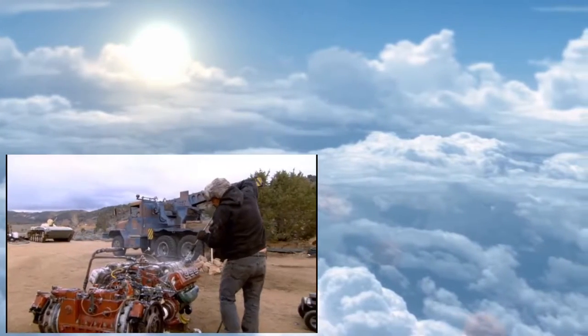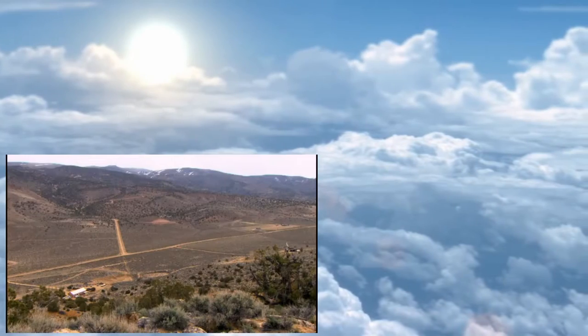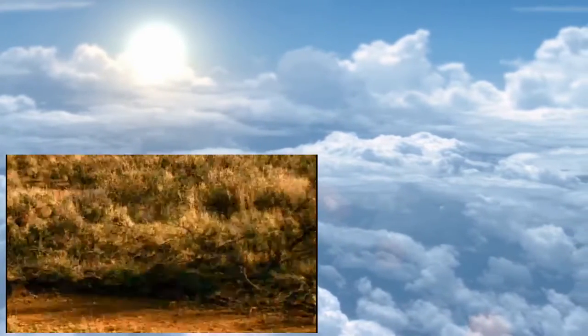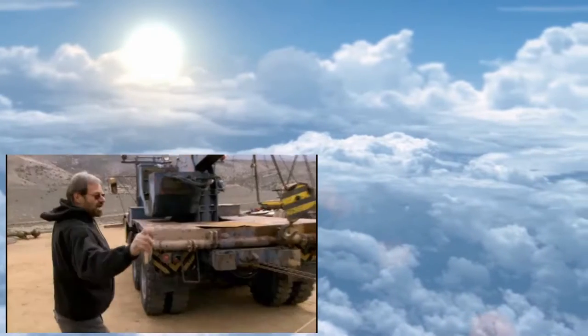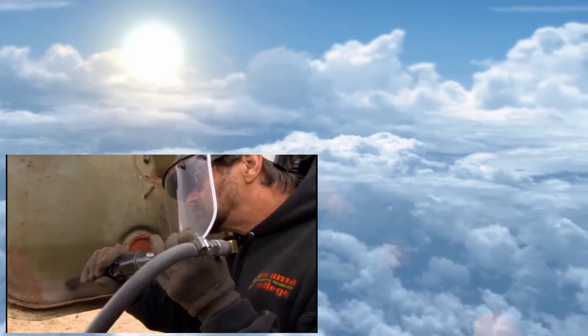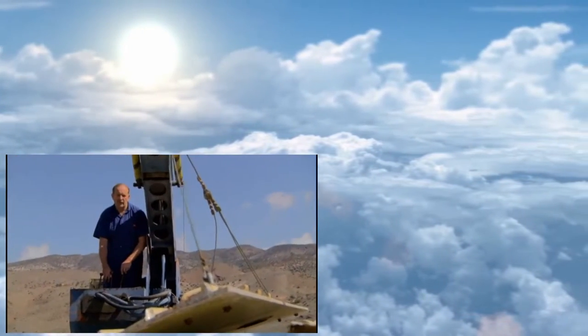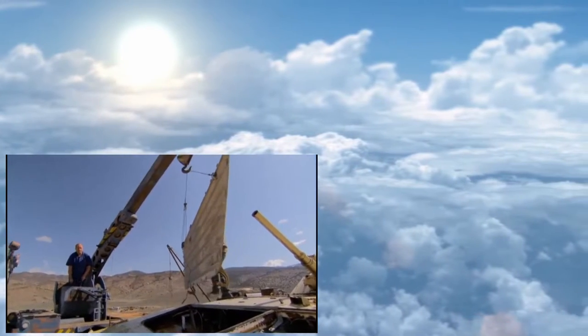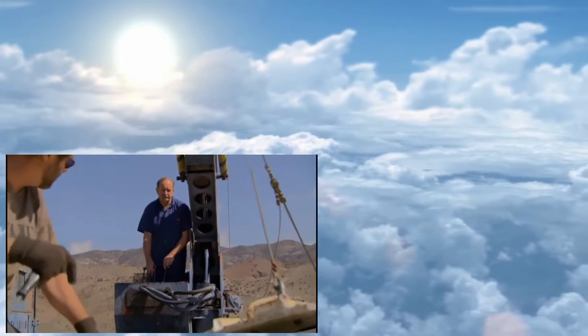Coming up, Greg and Roy raid the kitchen to clean the BMP's engine. Here in Nevada, Greg Taylor and Roy Robertson continue to beat this BMP back into full working condition. This is how it's done with no money. There it is.